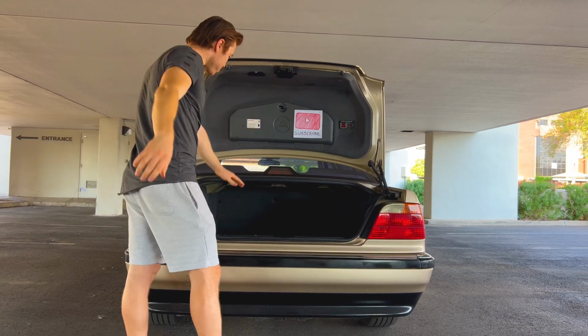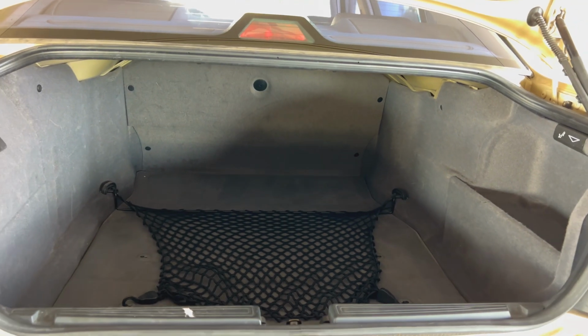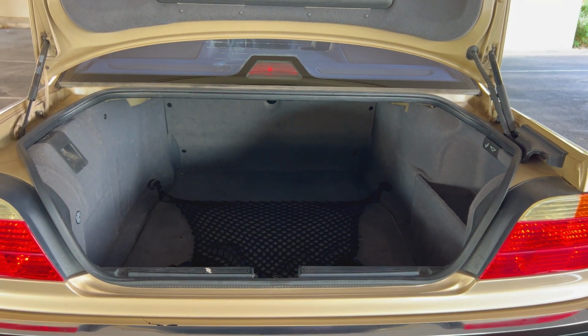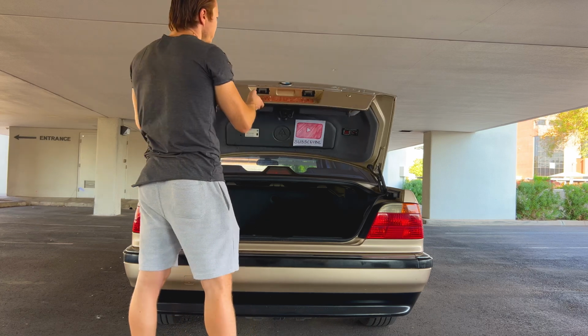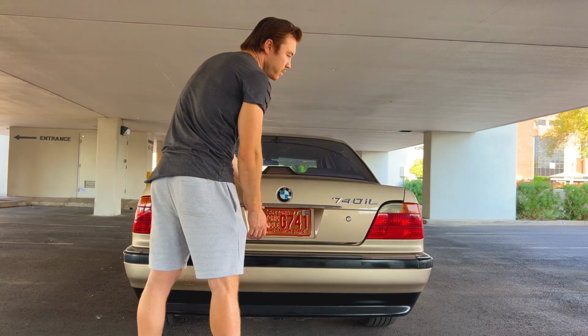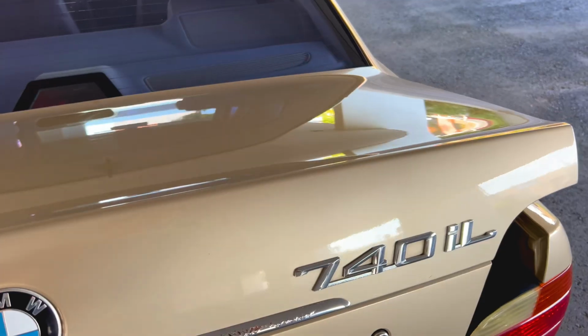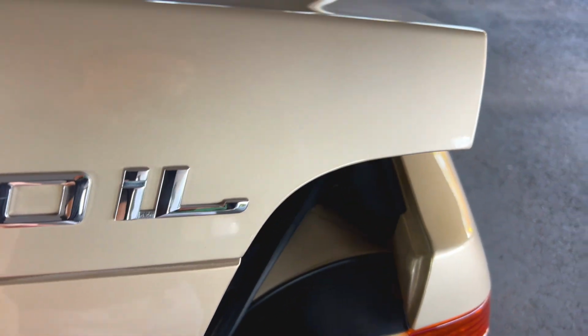And as I mentioned, the trunk is absolutely massive. There's this net where you can put something down so it doesn't roll around here. But other than that, there is nothing really interesting besides the fact that it is massive. But again, watch this. When you bring the trunk down and slightly close it, it just sucks itself in. Check this out again. You just slightly close it and then it sucks itself in again. I just love this.